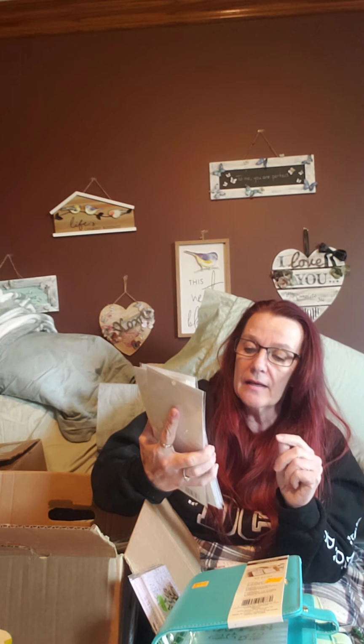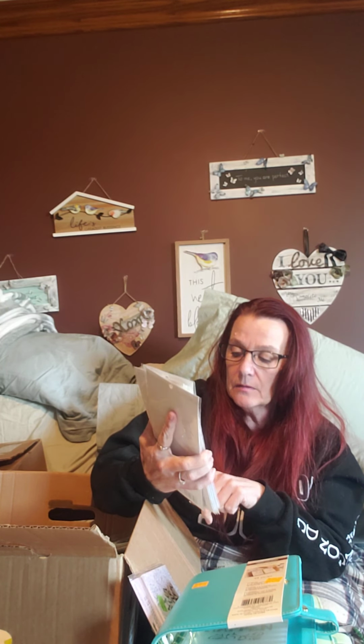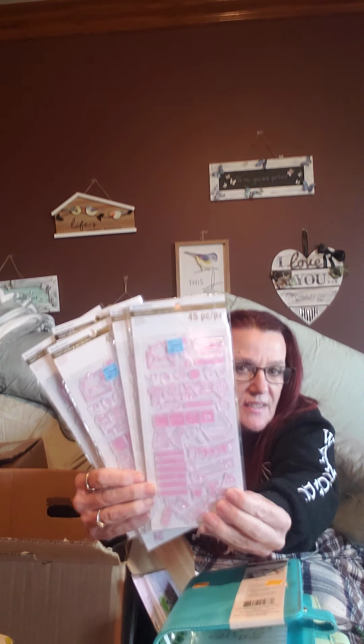I have five Recollections rubber stamps. They're called Creative Year. These stamps have little banners and champagne glasses and little Starbucks-looking cups, little calendars. They're just little different stamps that you can stamp your journal pages with, or your calendar with, or whatever you want. They're really, really cute. So I have 5 of those, all exactly the same, so I am definitely going to be sharing those with someone.